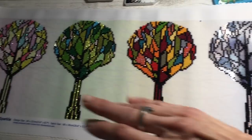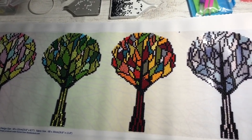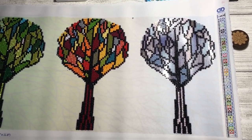So there's where I am with this. I just really love this. I can't wait to frame it, and I'll show you how it looks when I finish it. So that's the progress that I've made on my Diamond Dots project.